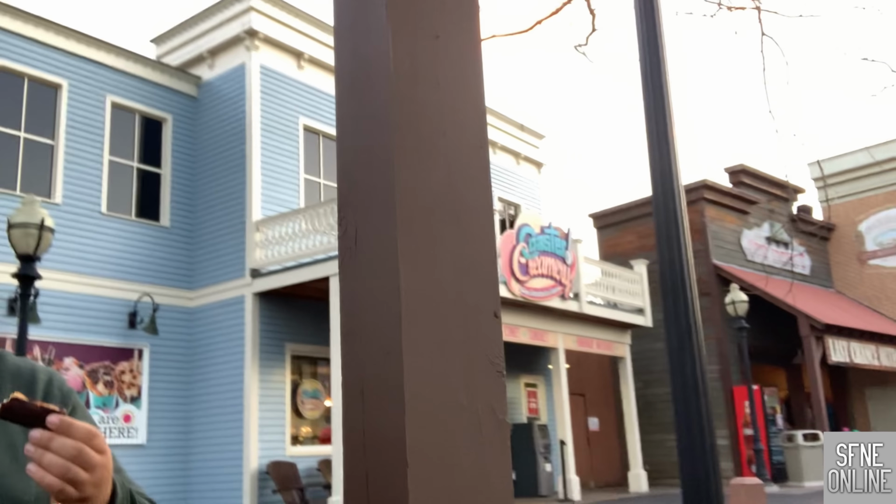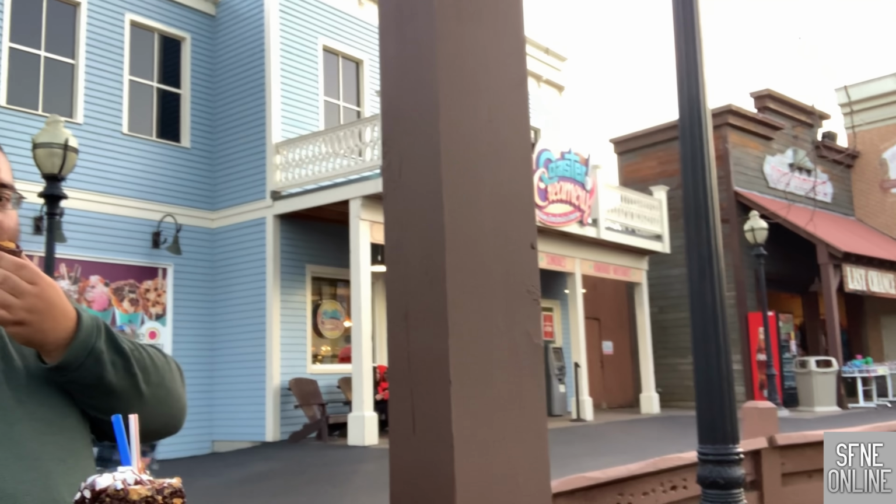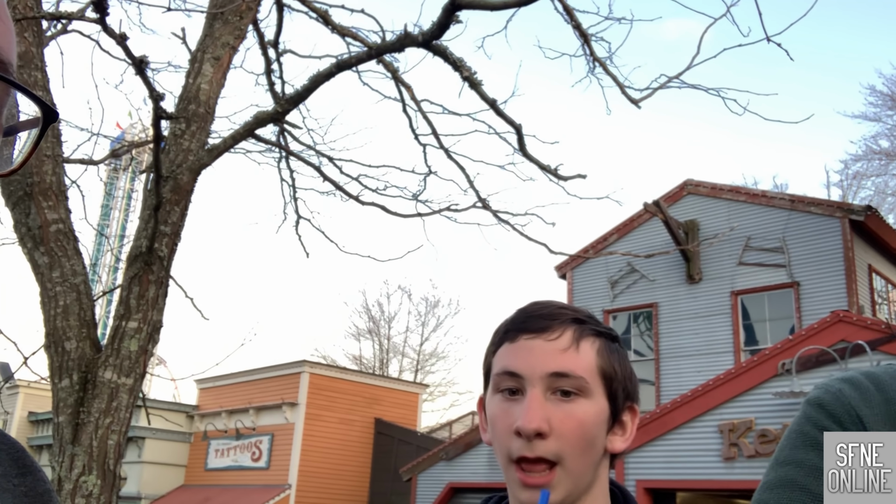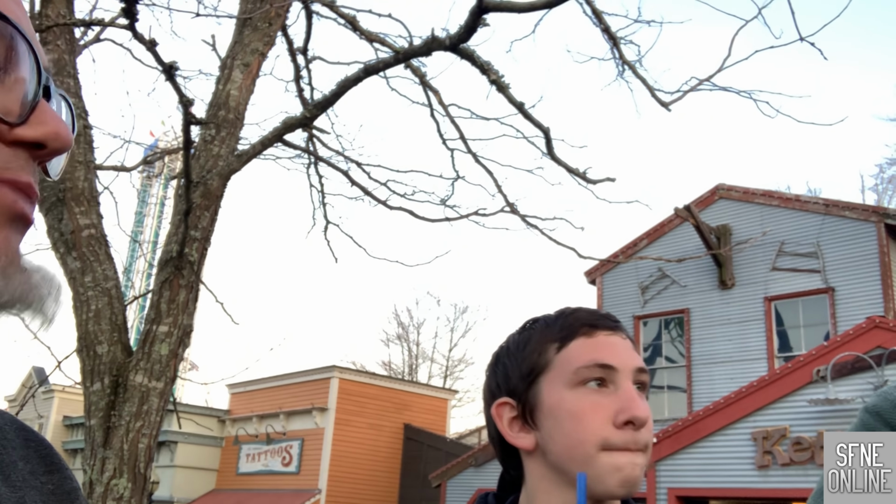And you go over there, close to the creamery. I can't see because it's dark. I give it a 4 out of 5 yummies. What would you give it? I'll give it a 4 out of 5. I might even go to 5 out of 5. This is really good. I think this might be my new favorite.